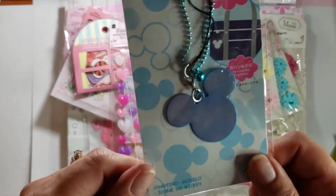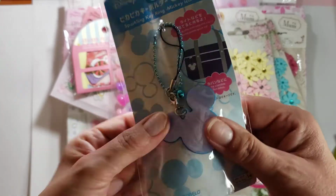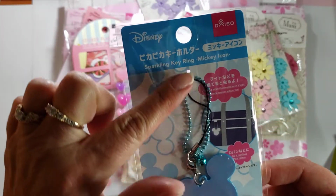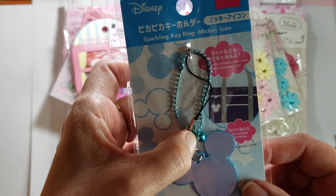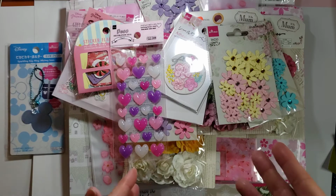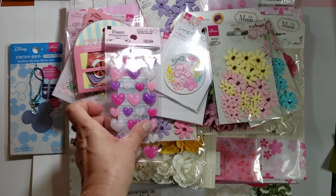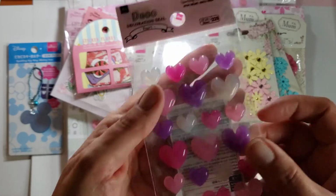And so I picked her up this little cute Mickey Mouse head. It's pliable and it's got a metallic finish and then a little bell. I thought it was really cute. And if they would have had a pink one or maybe even a white one, I would have gotten that for me. Sticking with stickers, I got these.